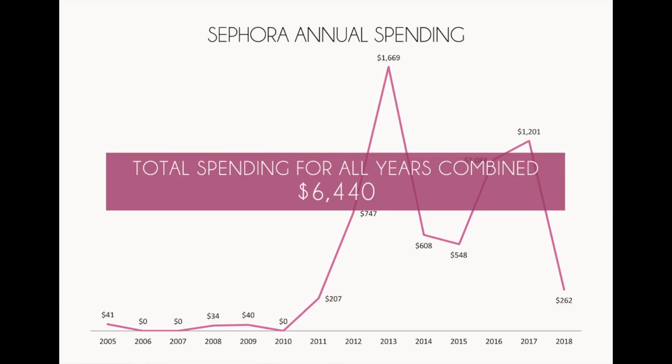Overall, if you aggregate all of my spending at Sephora for my entire lifetime, we're looking at approximately $6,000 or $7,000, which doesn't sound like a lot in the grand scheme of things. But if you take into consideration that I was buying makeup and skincare from other sources as well as Sephora, it really does add up. But I wanted to look at Sephora as a standalone case in this video because I thought it was so interesting, the impact of the VIB Rouge program on my personal spending.